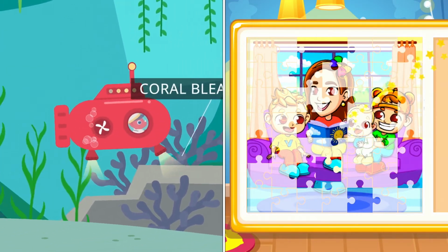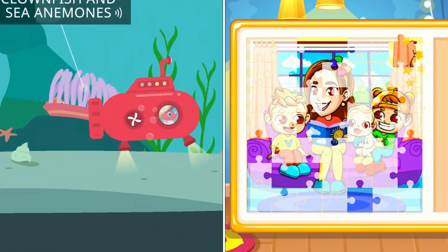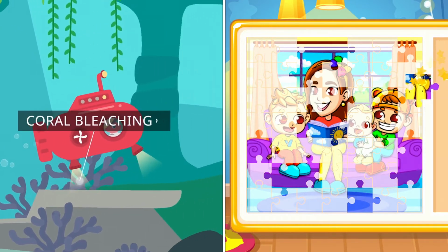Coral bleaching. Coral bleaching is primarily due to warmer seas. All the fish left behind from the bleaching coral reefs now lie here in ruins, as they can't live in these conditions.